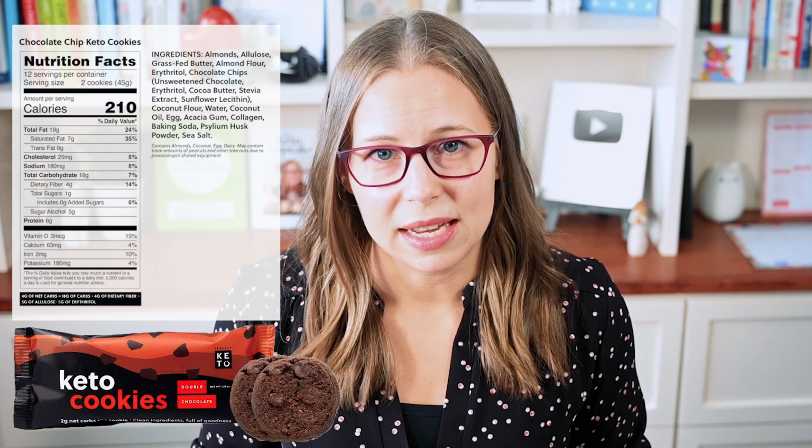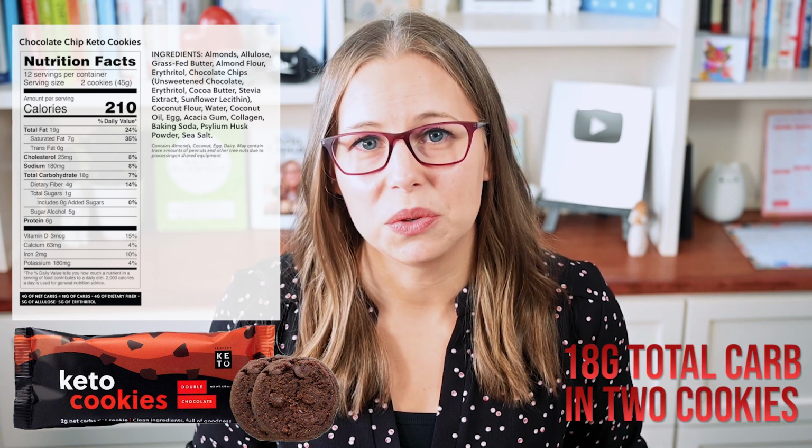But without further ado, let's take a look at an example of a product that has allulose in it. The perfect keto cookie package you see on the screen has 18 total carbs in 2 cookies.